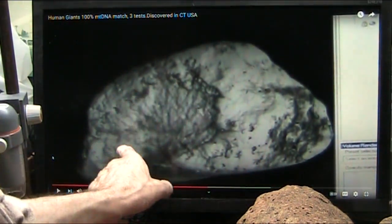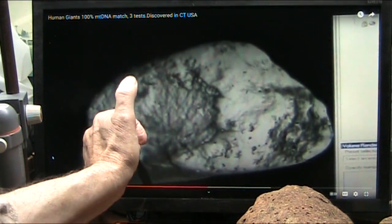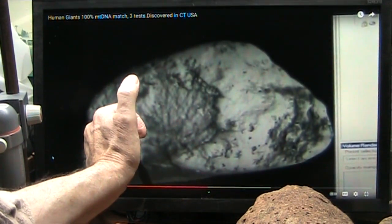Now, this is the bone pad. And the bone is offset, so I'm almost sure it's a thumb. You see how your bone is offset on a thumb?